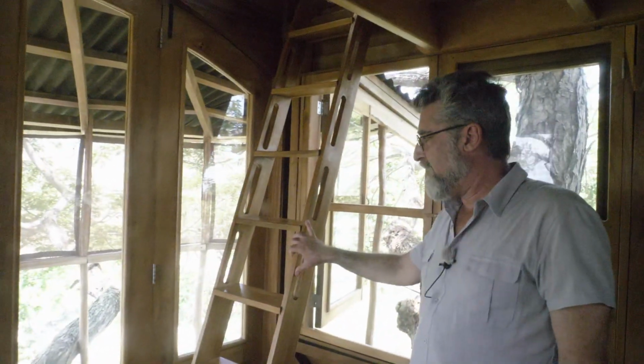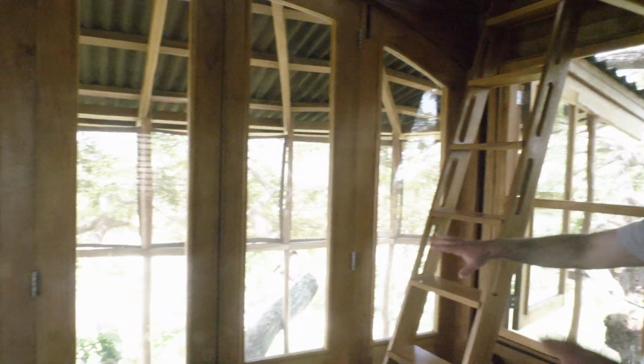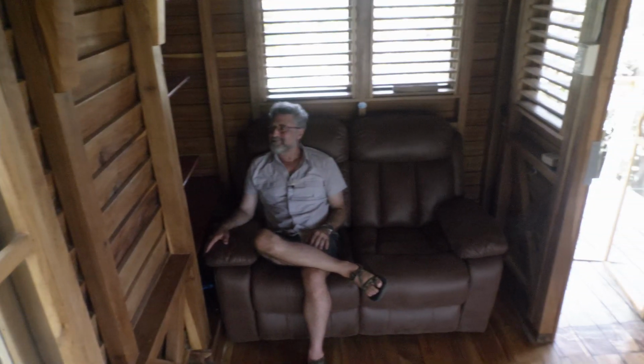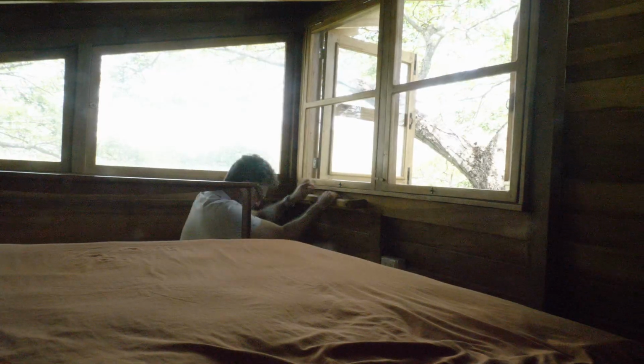It's such a nice little place. There's a balcony that wraps around it. It's all built into the tree. Down here is a little saloon, I guess, with a couch. And up above, there's a bed.